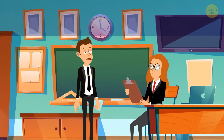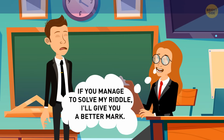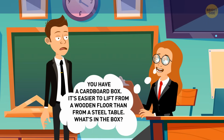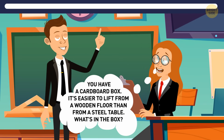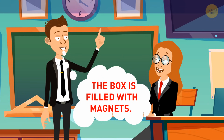A student has failed his test and came to his teacher asking how he could improve his marks. The teacher replied, "If you manage to solve my riddle, I'll give you a better mark. You have a cardboard box. It's easier to lift from a wooden floor than from a steel table. What's in the box?" The student thought for a while and answered correctly. What did he say? The box is filled with magnets.